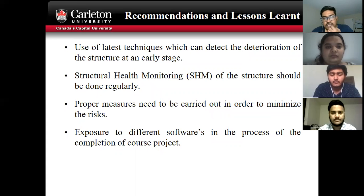The recommendations can be using the latest techniques like structural health monitoring of the structure, where sensors are kept within the structure so as to detect early deterioration of the structure, and proper measures are to be carried out to minimize the risk.